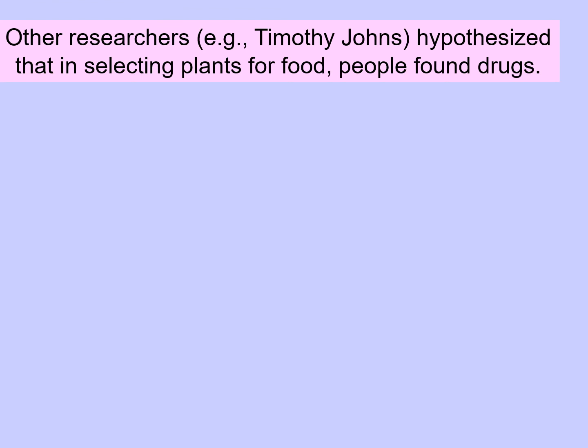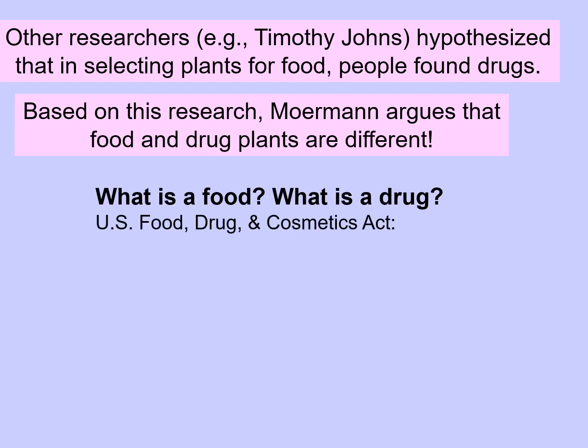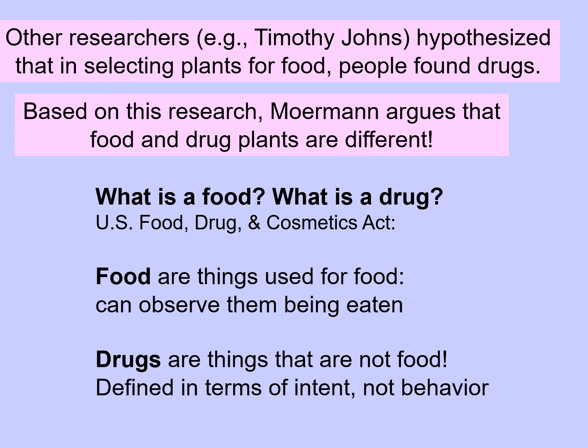Other researchers, for example Timothy Johns, hypothesized that in selecting plants for food, people found drugs. But based on this research, Moerman argues that food and drug plants are different spheres of knowledge. So what is a food and what is a drug, according to the U.S. Food, Drug, and Cosmetics Act? Well, foods are things used for food. You can observe them being eaten. Whereas drugs are things that are not food, defined in terms of intent, not behavior.